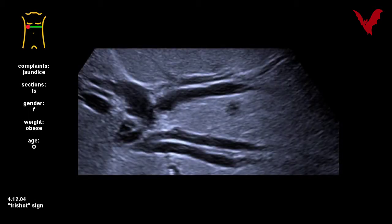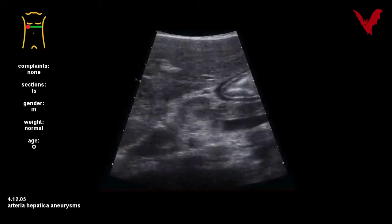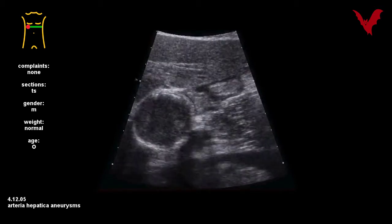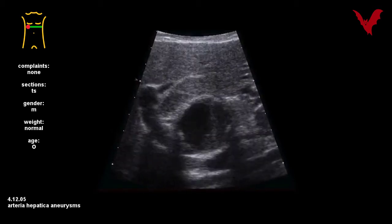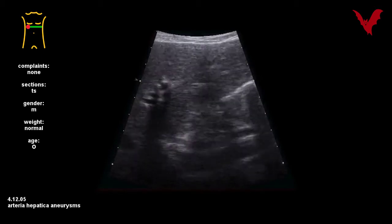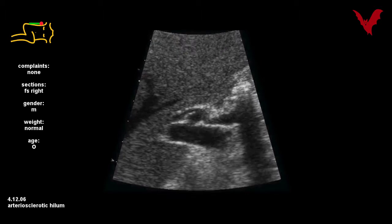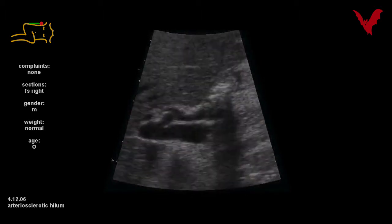Arteriohepatic branches are to be seen in 04 together with distended intrahepatic bile duct branches. Figure 05 shows a rare reason of biliary distension and aneurysm of the hepatic artery. In 6, arteriosclerotic changes as a sort of normality are demonstrated.